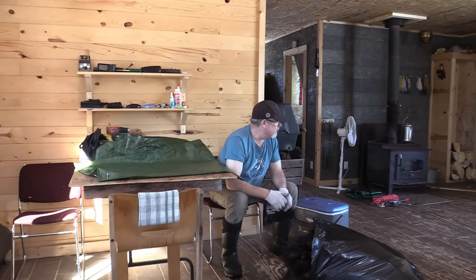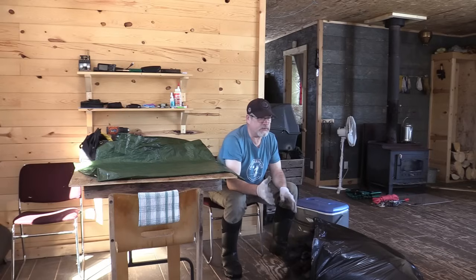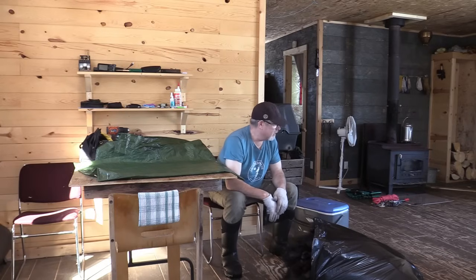2 mink, a Wolverine, and the white fox I have here was from last season. I just brought it back with me. I figured I just wanted it up here.